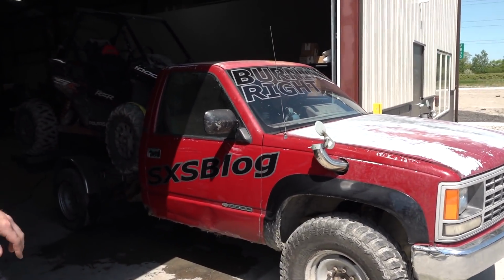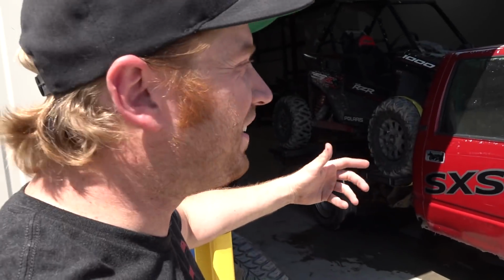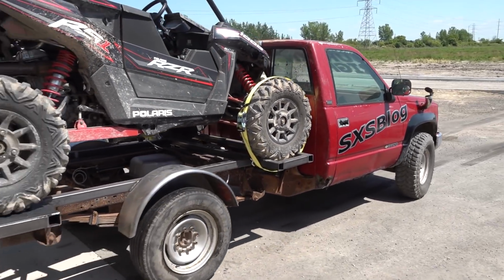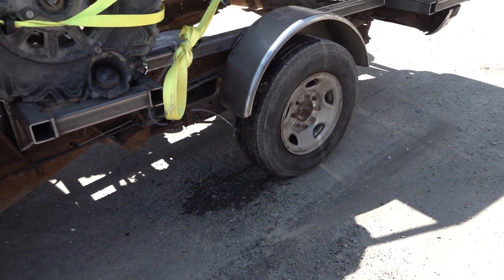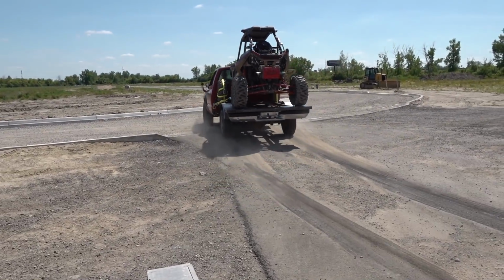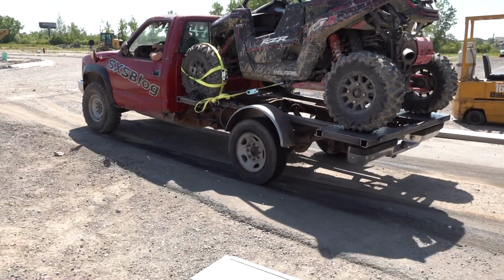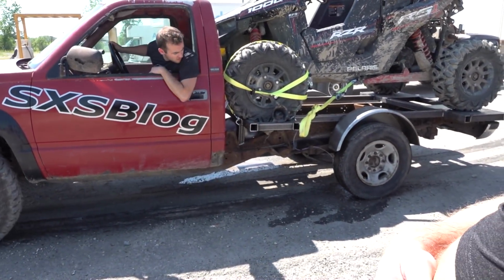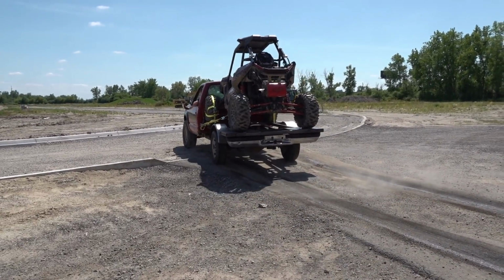I forget about the sticker every time. So good. Pull up, maybe. Yeah, get more of a puddle going. Oh, it's so close. Getting close. Wow. Man, it's trying hard.